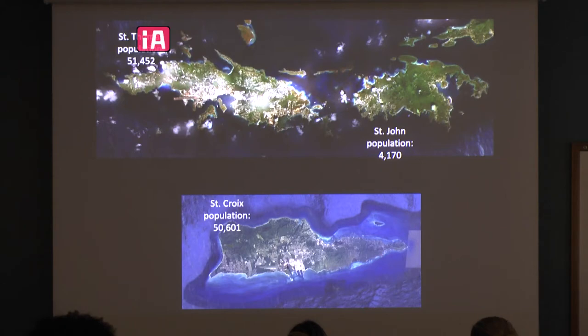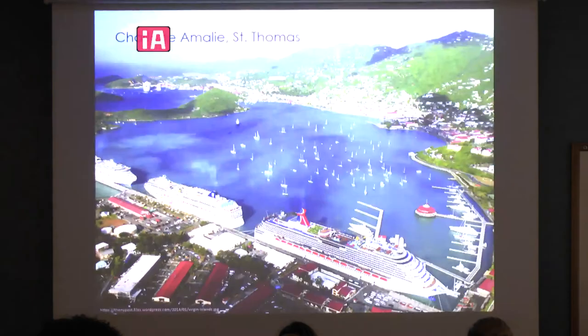St. Croix is a lot flatter than St. Thomas. I'm going to focus most of my talk on impacts to St. Thomas and St. John, mainly because St. Thomas is where I live, and that's where we've done a lot more of the research. I have just one little slide about some of the damage in St. Croix, but all three of these islands were really impacted by the hurricanes.